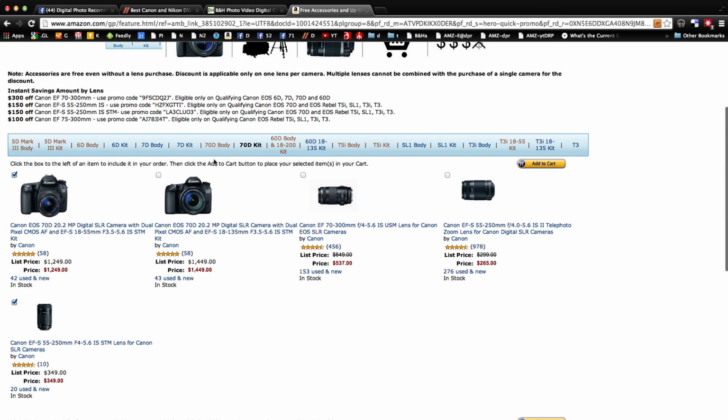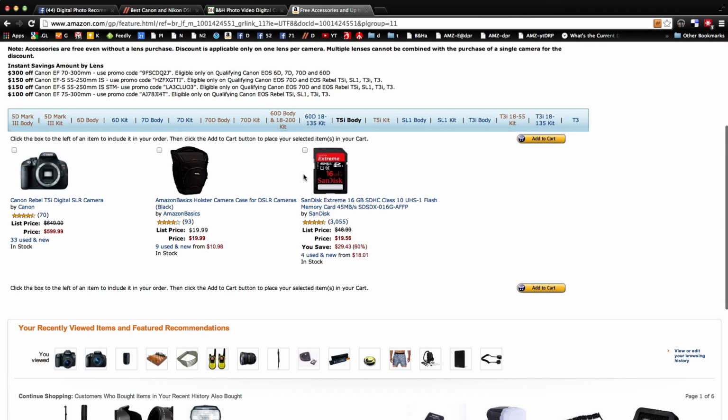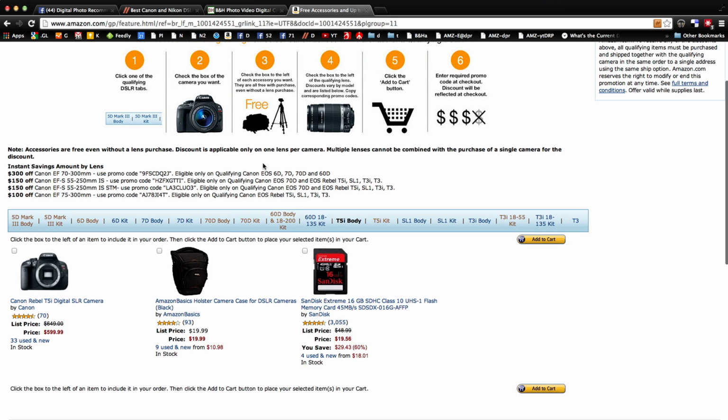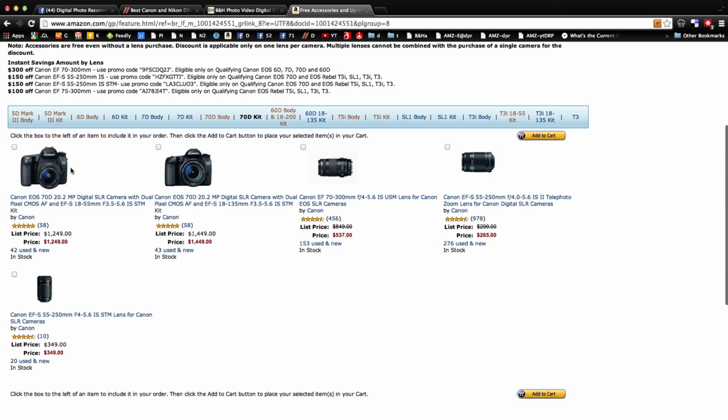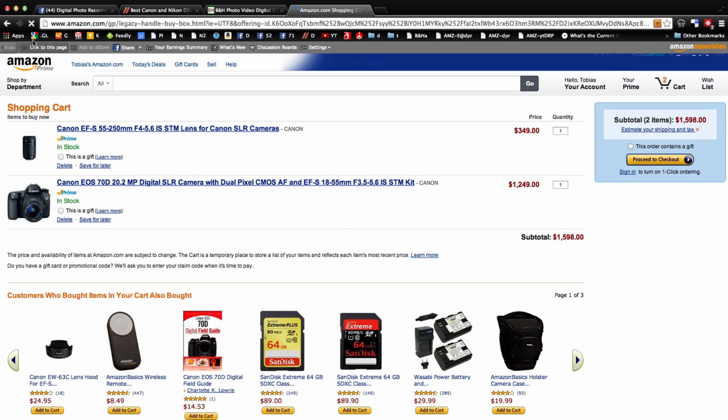Now, on these other pages, let's for instance look over at the T5i for a second. They're getting a holster and an SD card. Why doesn't the 70D get those? Well, it does. You just have to be a little tricky about how you do it. And I shouldn't say tricky because obviously if Amazon is letting this happen, it's not tricky. They just are not doing a good job of listing here. So I'm going to pick those two items. Let's say I wanted to bundle the 18 to 55 and the 55 to 250 STM versions both. I'm going to click Add to Cart. And they're both in my cart.